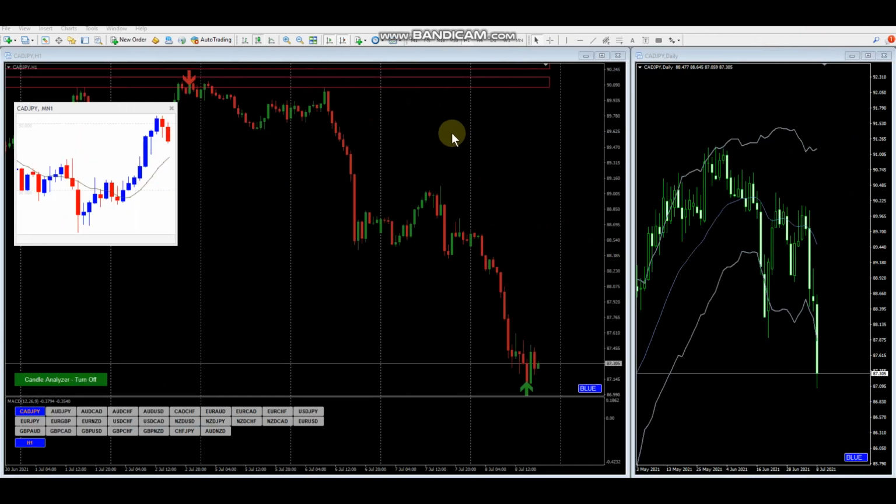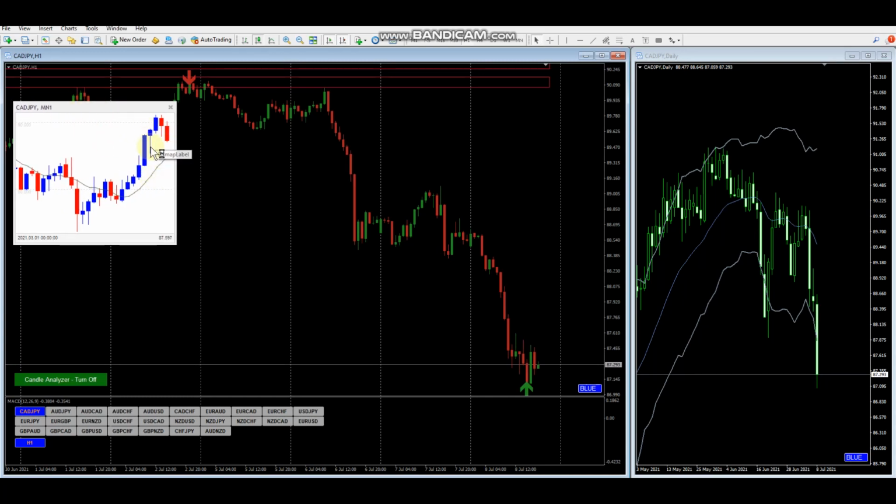Okay, so we are going to be using 3 charts, well 2 now because I've shown you how to do the mini chart inside of our main chart here. But we are using 3 charts for this strategy. The first chart is the monthly, and you can see we've got the 10 simple moving average. So this is going to be our trend chart. If we're above the 10 moving average, we're going to be looking for buys. If we're below, we're going to be looking for sells. So you can see the CAD yen monthly. We are above the 10 moving average and we want to look for buys. Okay, the trend is up.